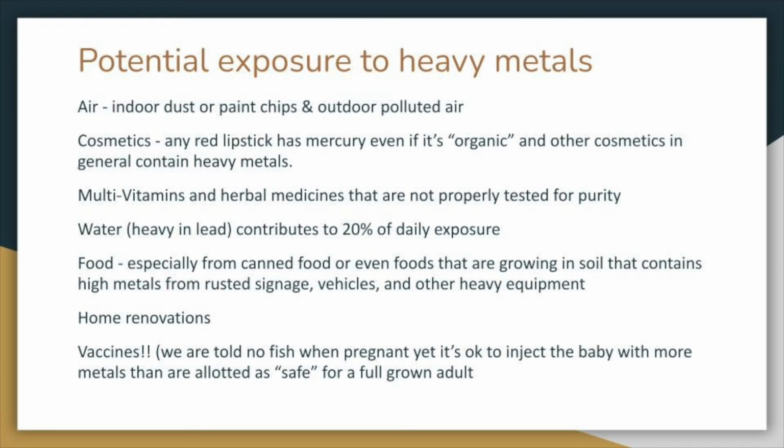Okay, so food, especially obviously canned food, right? Or if you're eating foods that were grown in soil that contains high metals from rusted signage, vehicles, farming equipment, even using aluminum foil to barbecue on, to cover your food or to put in the oven, or to cover your food after it's barbecued. Even using pans that are covered in some sort of lining or Teflon, all that stuff potentially has heavy metals in it. A pretty obvious one too would be a home renovation, especially on an older home. And then a huge one is vaccines as well. Those are riddled with heavy metals.